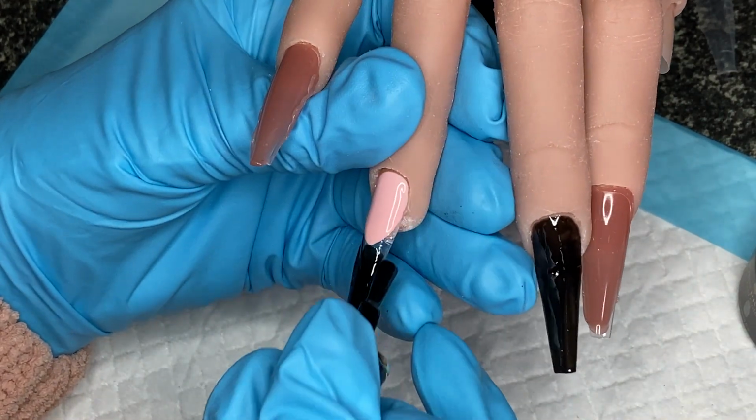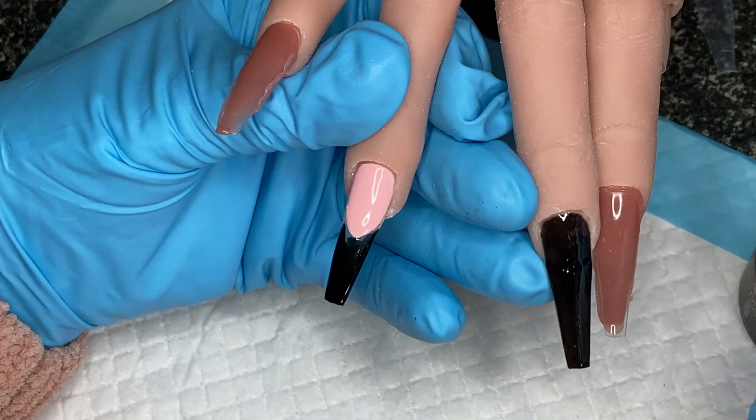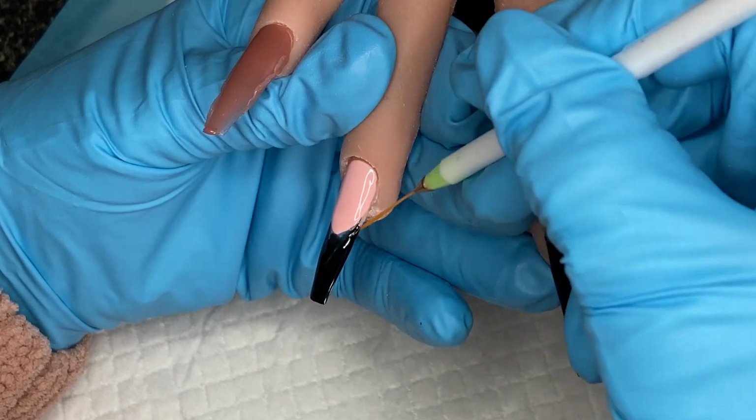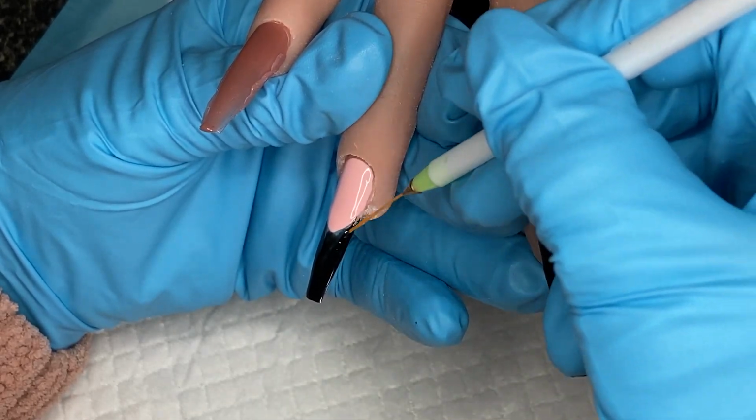So I'm just painting that tip. I've done the full nail on the middle finger. I'm just using the liner brush just to pull it up to that shape.